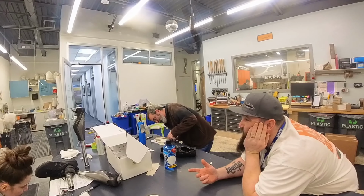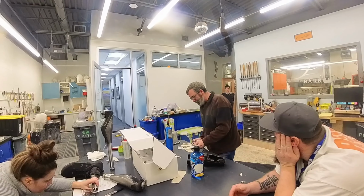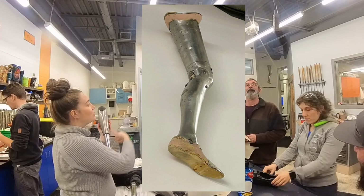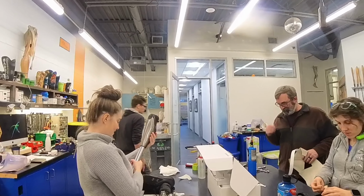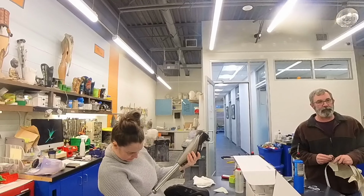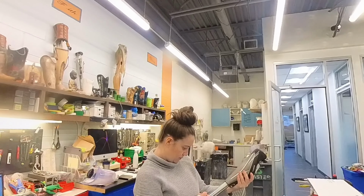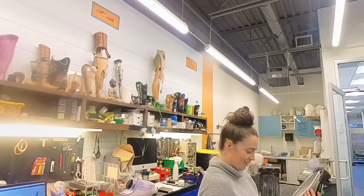I gotta say, I love this back area with all these old legs. It's so awesome. You know how many comments I got on that metal one up there? There was like so many people writing about that thing. I just remember I asked you, it was like a 1950s leg. How heavy is that thing to wear? It's just the aluminum wrapped around. Is that a joke? No, that was someone's leg. That was real. Someone wore that.